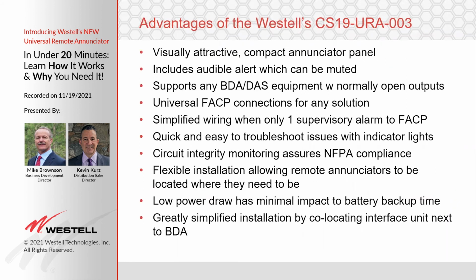We approach this in a way that we're really trying to make it simpler to install. And if we can reduce the labor, then it also saves money. You'll find from a price perspective, this is very competitive with the other solutions out there, but we have the advantage of being a lot more attractive. So if it does need to be in a public location, let's just say it ain't ugly. So we've got the audible alert. And as I mentioned at the start, it supports any BDA or DAS equipment that's out there, so long as they provide normally open relay outputs.